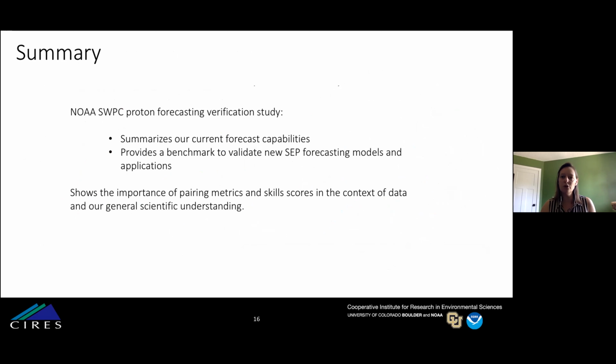It might be that a model doesn't solve the whole problem all at once, doesn't understand everything about the solar proton problem, but maybe if we can improve the start of an event and our forecast there, maybe if we can improve our ability to forecast 3 days in advance, then we're moving the problem forward and we're getting better at those forecasts. And I think this just shows the importance of pairing metrics and skill scores with data, in the context of what is happening and what we know from our general scientific understanding.